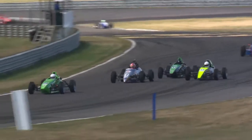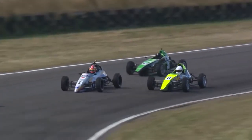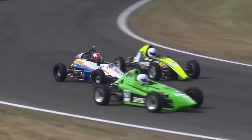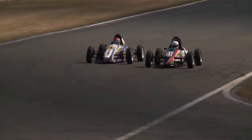Dave Ruthven just trying for all he's worth to try and get on this group, and he can't do it at the moment. Coming down the inside is car number 17, and this is Bramwell King in the LV. This car's built out of Wanganui. This is the front battle though.